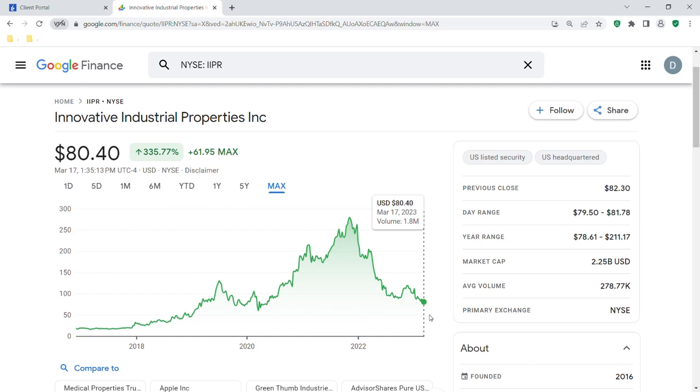Now this company is currently trading at a fairly low value compared to what it has traded at in the past. I want to see if it might be trading below its intrinsic value and if it might be a buy now or in the near future.